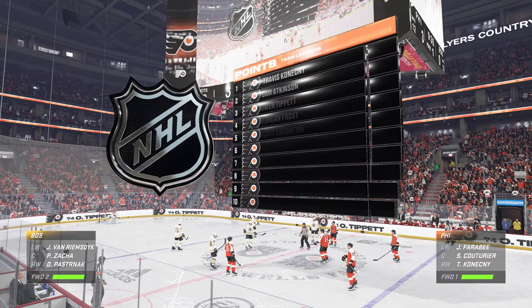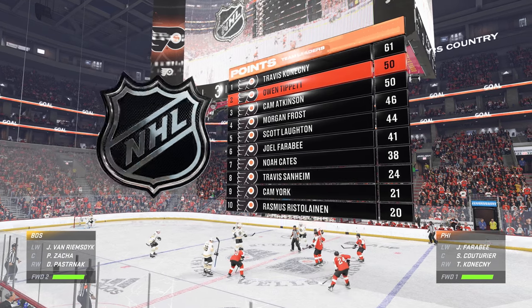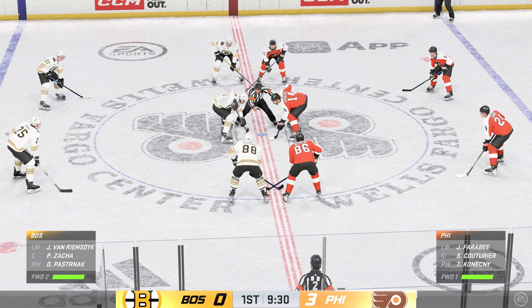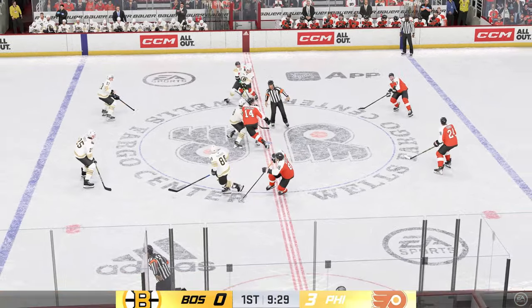Sanheim's not going to be able to return to the game, James. I mean, that injury that he suffered earlier is going to keep him out. This is a tough loss for their team. No, and you clearly kind of know where you stand from a coaching standpoint now, but that is a serious blow to the lineup here for the rest of the game.